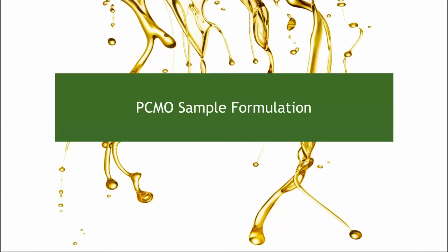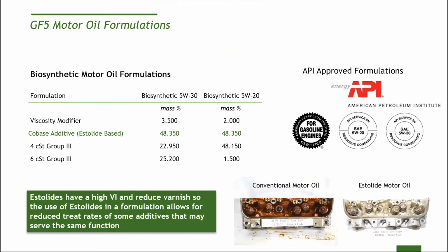All right. So we've covered the full range here. Now we're moving into using the lightest viscosity products, in this case, a passenger car motor oil sample formula. Actually, I'd say these are a little bit beyond sample formulation. We have made a full API certified GF5 motor oil. This was technology that came out of the earlier 10 years, using continuous process estolides derived from soybeans, so high oleic soybean technology.